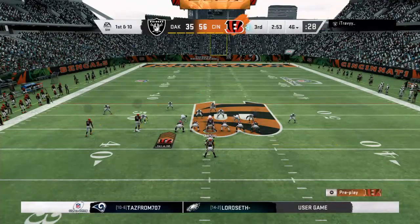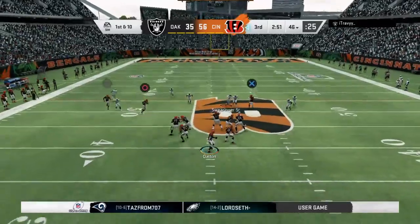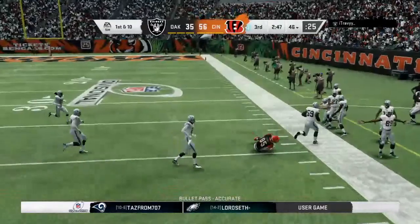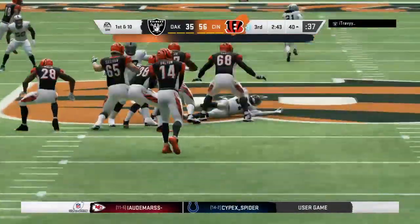Check hot route. Hot, hot. Slam, slam, slam. So Dalton now. Got his man. It's Eifert. They'll get 14 on that one. Good for a Bengal 1st down.